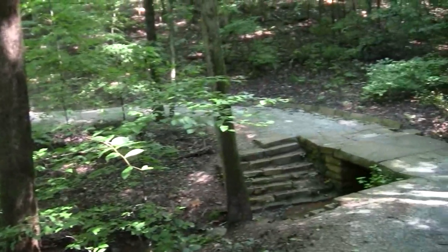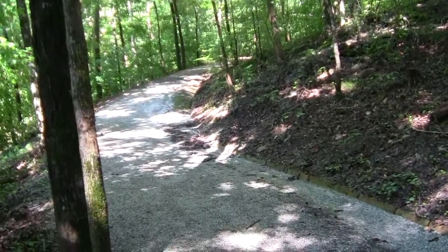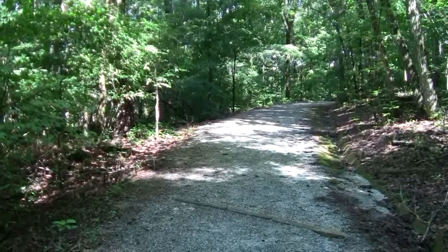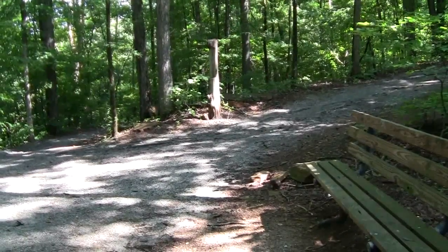Here's another bridge, stone bridge up the way here. After crossing the bridge, it loops upward and to the right. The trail gets a little bit of a straightaway here and then to the right. Here we have a split in the trail and a park bench.